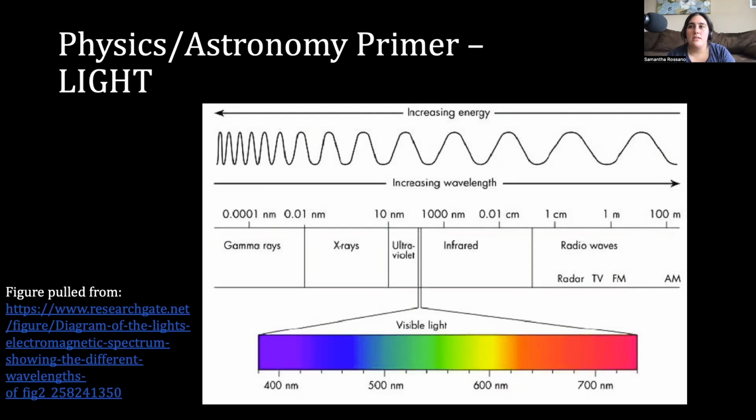So along the spectrum, there's light on either side of visible light. Visible light is sort of in the middle of the spectrum, where light that has wavelengths a little shorter than the violet light, so less than 400 nanometers, has more energy. We call that ultraviolet light.